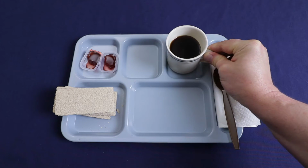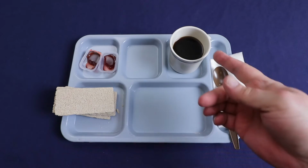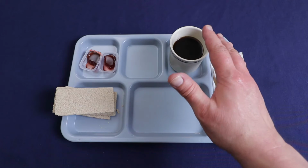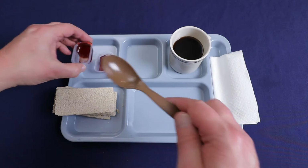The coffee's okay. It's your standard instant coffee. I'm glad it put a packet of sugar in there. It's not bitter. It's not sweet. It's got a little bit of a balance to it. It's not too bad.